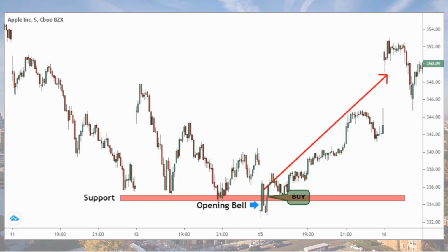An aggressive entry method is to buy or sell at the market once those 2 trading conditions are satisfied. For example, if your favorite stock hits your support level during the first 30 minutes after the opening bell, don't wait for more confirmation. You just immediately buy at the market. You will only develop those skills with practice, practice, practice.